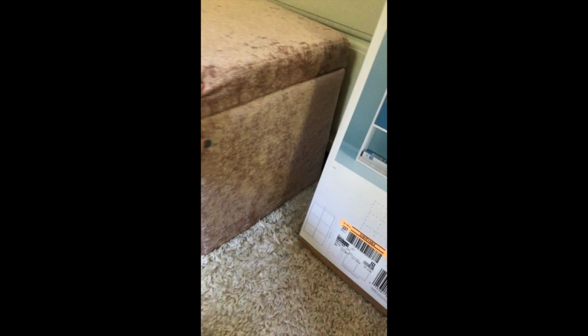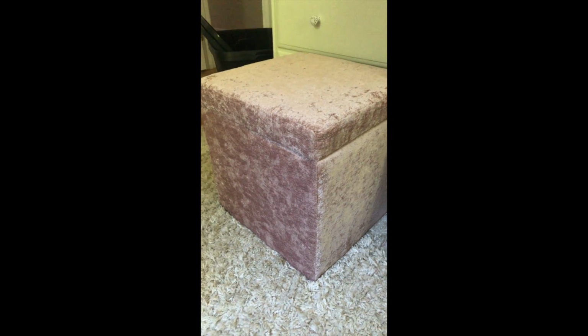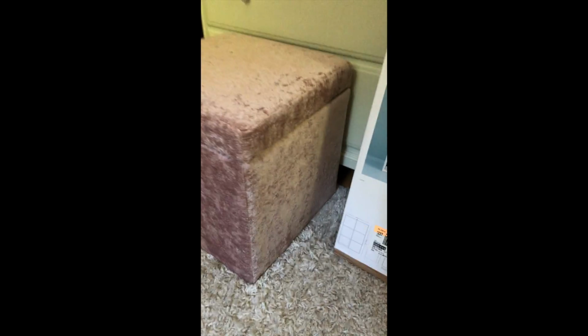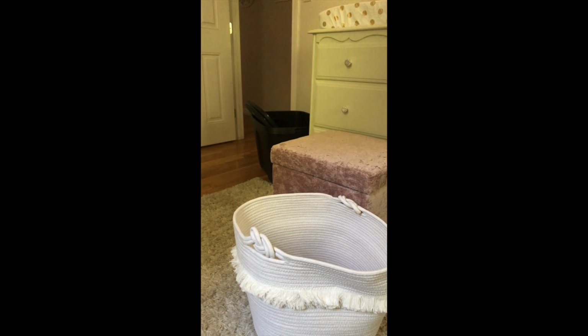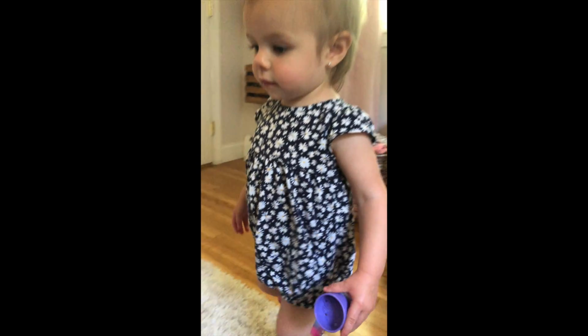The last thing I got was this storage ottoman, and I was not planning on getting something like this, but it was on clearance for like 20 bucks, and I thought it would be really great to store her diapers in, and it was super cute, and it gave another spot to sit. So that's all the stuff I got. Oh, and then back there I got some storage bins too to put all of her clothes in that don't fit her anymore and that she's grown out of, but that's it.